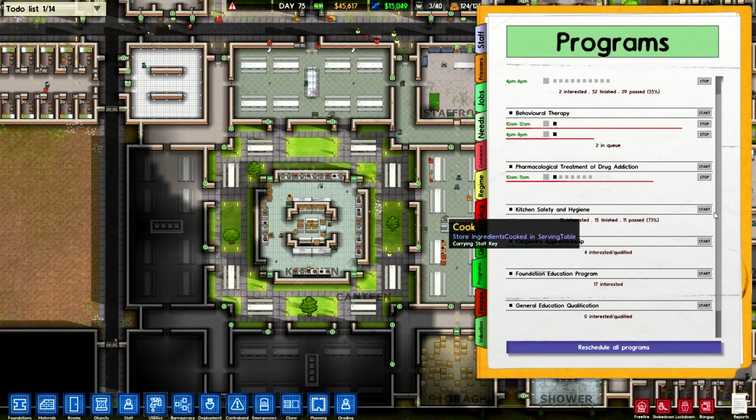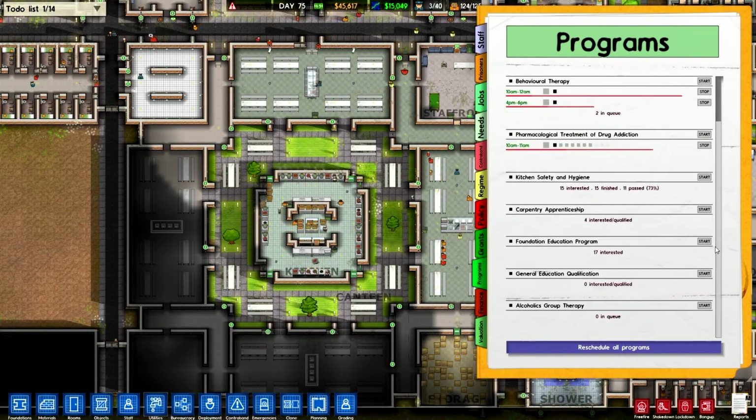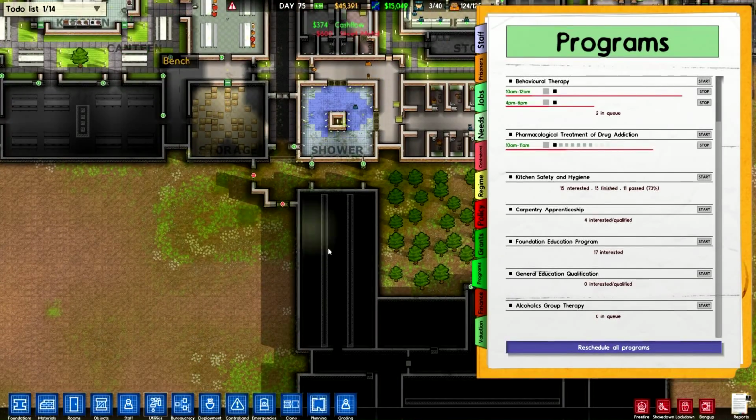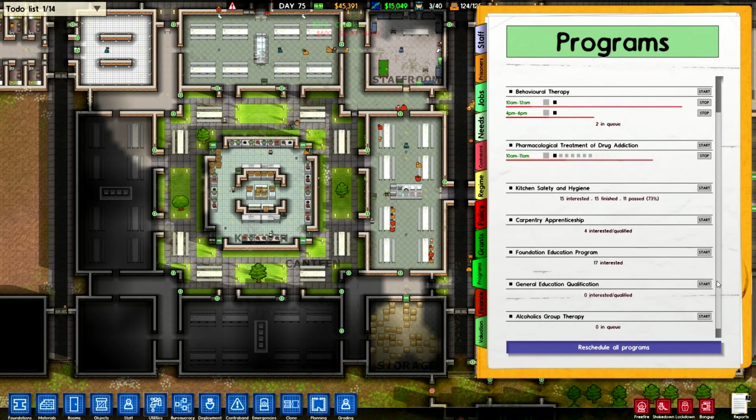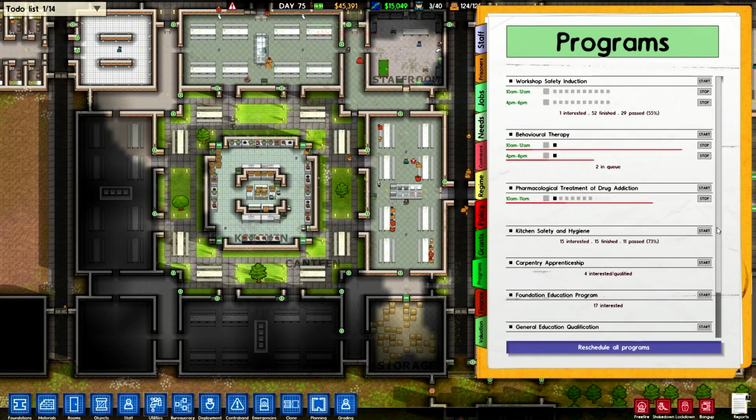Yeah, I can't remember doing that. Must have been a long time ago. Foundation Education Program. 70 people are interested. Yep. We'll be doing it. I promise. Alcohol therapy. No one in there at the moment. Drug therapy. There's someone in there. What about workshop? 29 have passed.